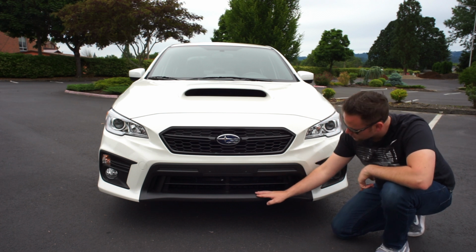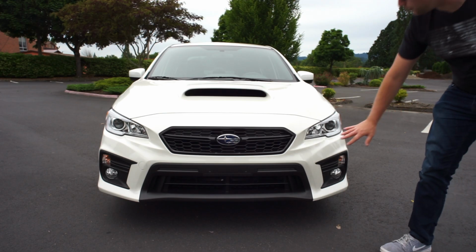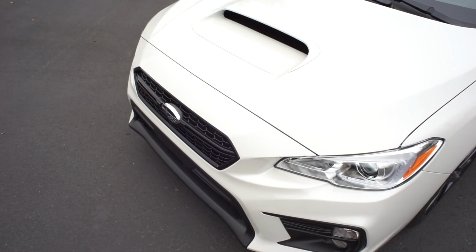I'm gonna go ahead and show you guys a close-up of what this texture looks like. It's not just satin black, it does have the texture like I mentioned. And for the front end, the bumper has been reshaped, so I'll show you guys that as well.